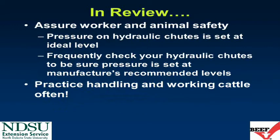Next, remember to assure worker and livestock safety. Be sure the pressure on your hydraulic chute is set at the ideal level identified by the chute's manufacturer. And the best way to become better at handling and working cattle is to practice often.